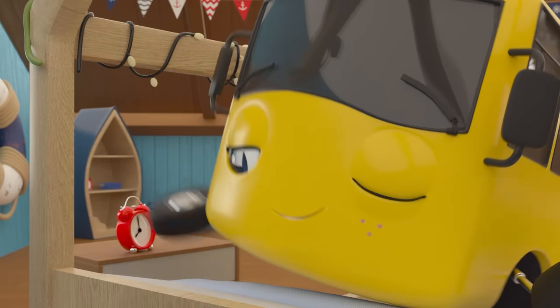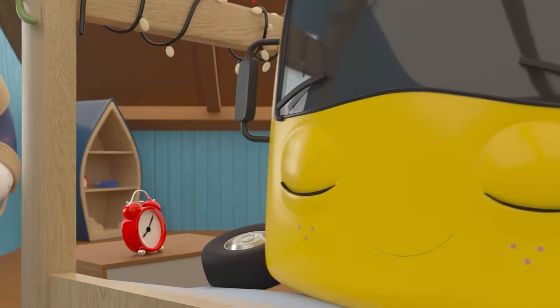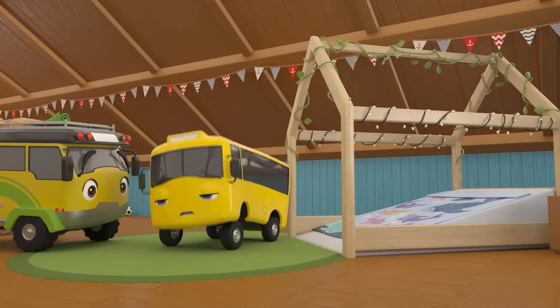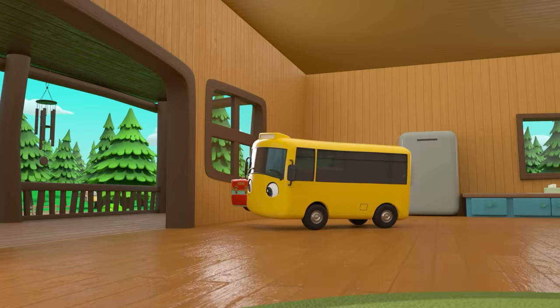There goes the alarm! It must be time to get up! Oh no! Buster has gone back to sleep! Oh dear! And now he's going to be late for school! Quick! They've got to get everything ready!